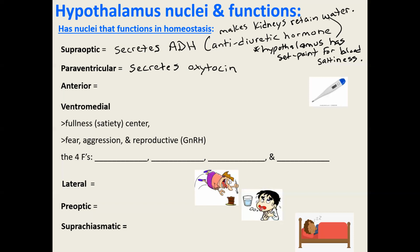Now, for the anterior nucleus, right down here, I've got a thermometer, which is for temperature. So your anterior nucleus regulates body temp. We already learned this one. I just said the hypothalamus regulates your body temp. Well, it does it through the anterior nucleus. So when I think of the anterior nucleus, here's what helps me remember. I see the word ant, and I think Antarctica, which is a cold continent, right?